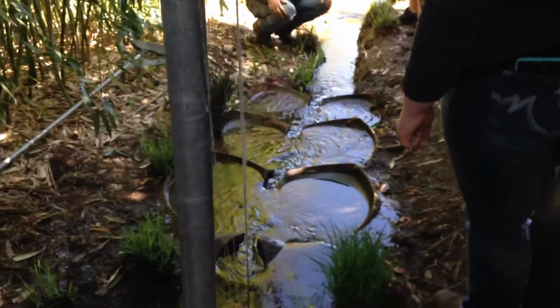And these flow forms actually help to clean out the water and add oxygen back into the water. And oxygen is good for the plant life, it's good for fishes. So these are really cool.